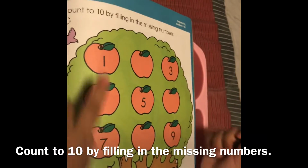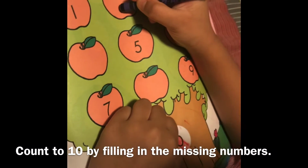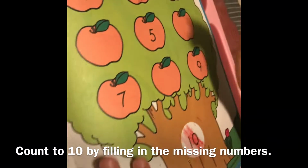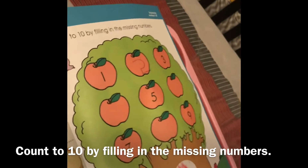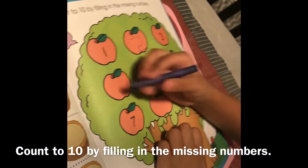Okay. 1. Mm-hmm. Oh, no. 2. It looks like a 5. You're so silly. Okay. 4. Where does 4 go? Here. Okay.